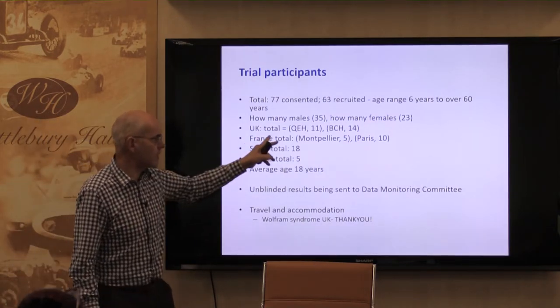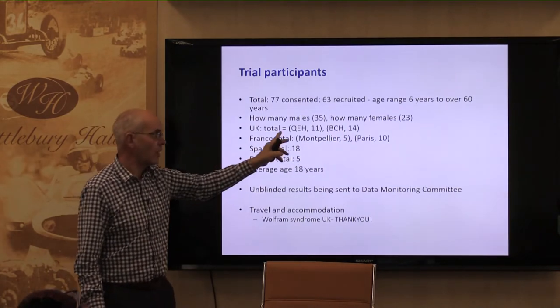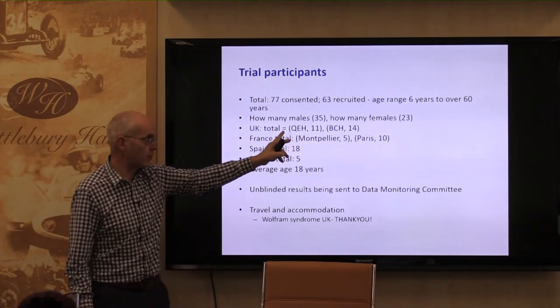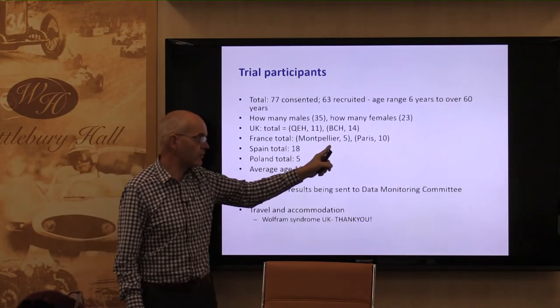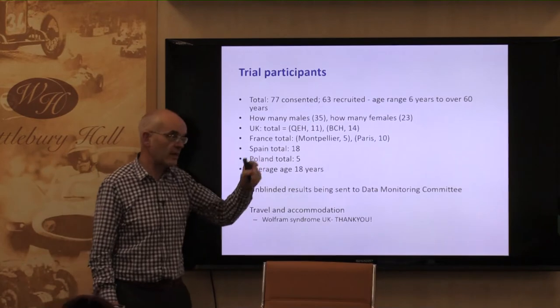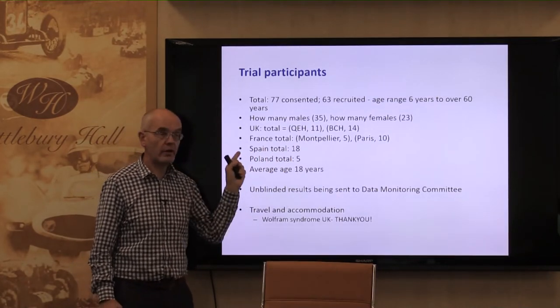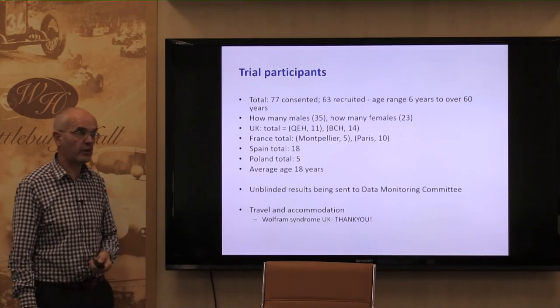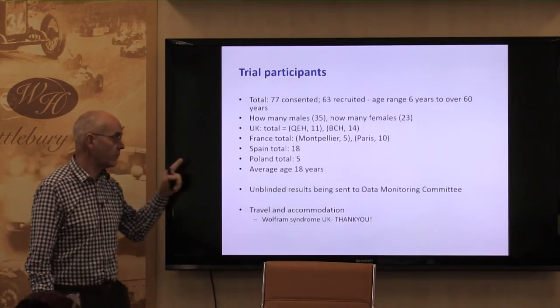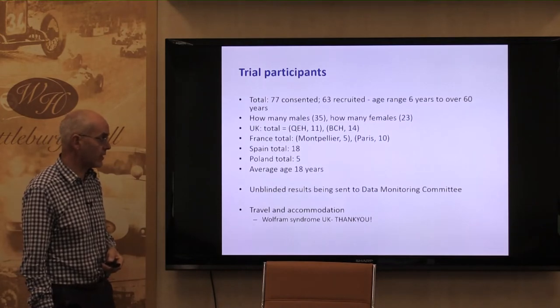And you can see in the UK, Renica's recruited 14 at the Children's, Ben's recruited 11 at the Queen Elizabeth, these would be adults. In France, 15 patients across two sites there. Paris is mainly adults, Montpellier is more children. Spain, Hema Esteban has done brilliantly and recruited 18 people to take part of this, so absolutely fantastic. And Poland, 5 people who recruited very, very quickly, so that was great.